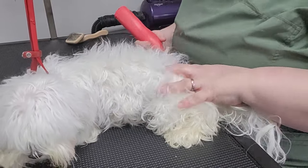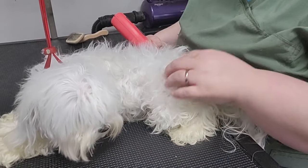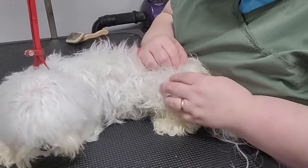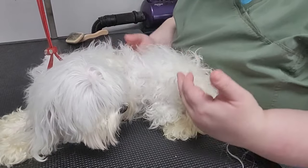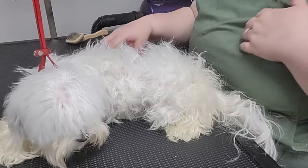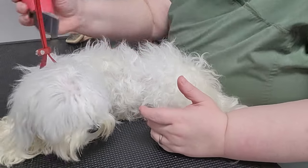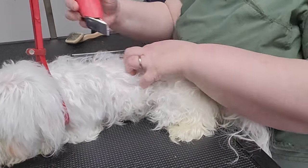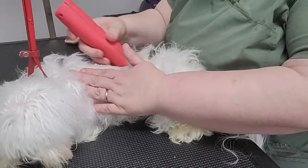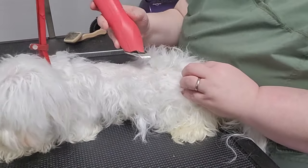But when you have hair like this that is matted, it is literally to the skin. It's hard to find. And if I were to brush it out, it'd be more painful than it would be to shave it. You just gotta start over from scratch. And he's gonna look really skinny. He's gonna look sickly. But sometimes you just gotta start over from scratch.